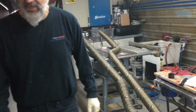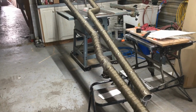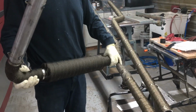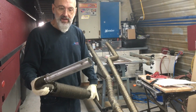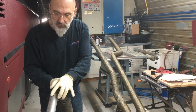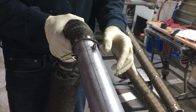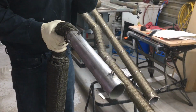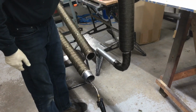The other pipe is a little different. This is the pipe coming from our Oasis hot water heater, and I welded some little washers on here. The reason for the washers is to provide spacing and make sure it's centered in this pipe.